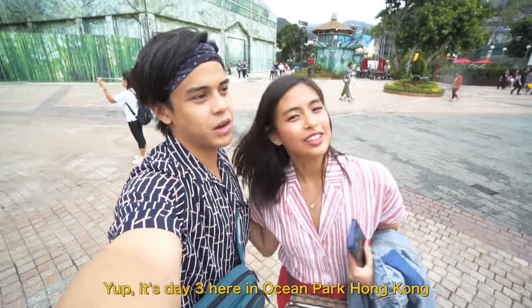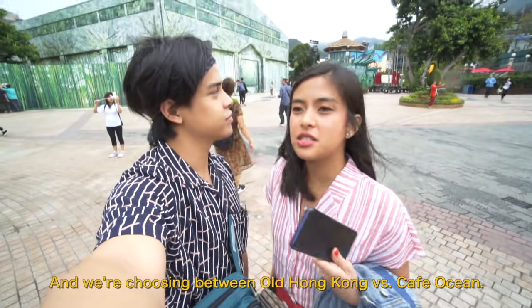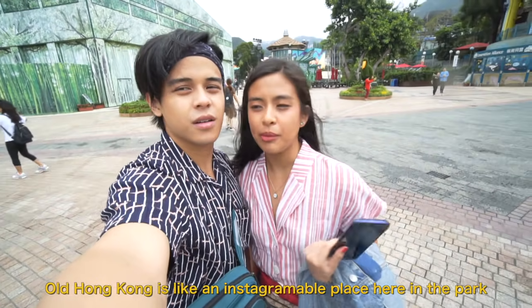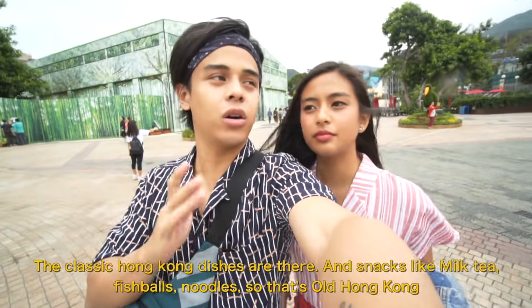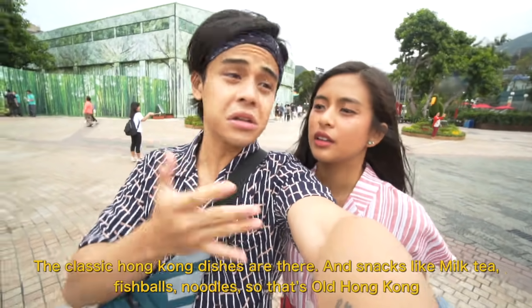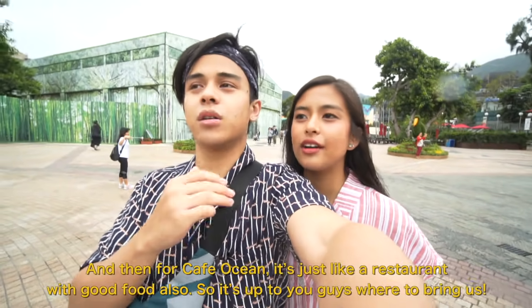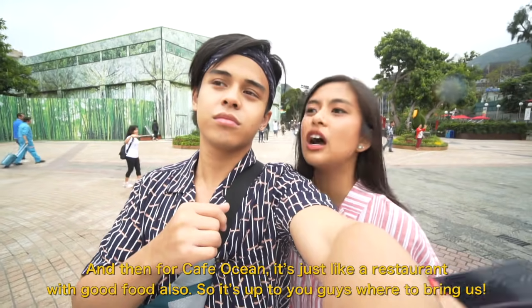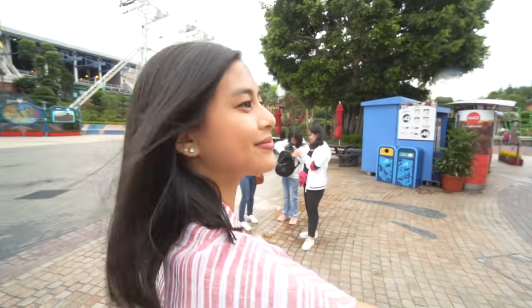Here in Hong Kong Ocean Park, we're going to be choosing between Old Hong Kong versus Cafe Ocean. Old Hong Kong is like an Instagrammable place here in the park. And then yung mga classic Hong Kong dishes and snacks. Milk tea, mga fishball noodles. So dun, and then sa Cafe Ocean naman, it's just like a restaurant with good food also. So bahala na kayo guys kung saan nyo kami gusto dalhin.